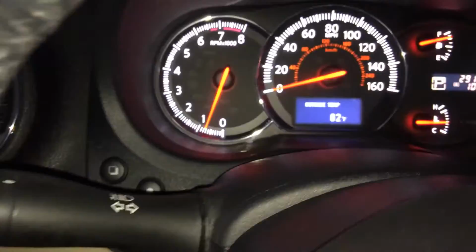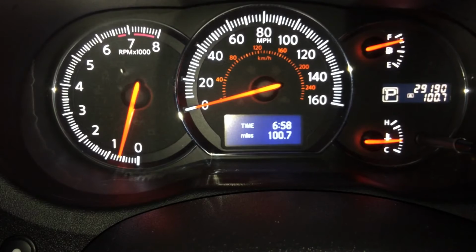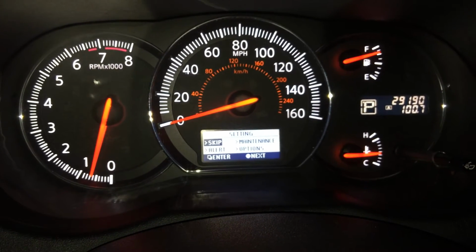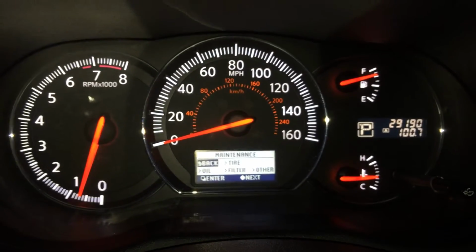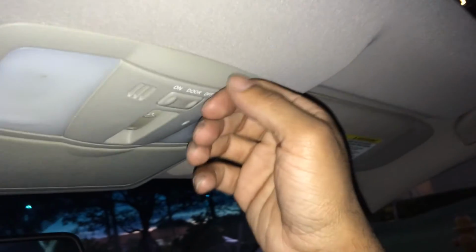Okay. Go through everything here again. And here we go. We have your tire pressures for the vehicle. Outside temperature. It has other things. You can also set maintenance alerts on things such as your tires, your air filter, and also your oil, so that you know when the car needs maintenance. Very clean, very beautiful looking car. Take a look at the sunroof. Now you have a guard for the sunroof right here, and you also have an adjustment right here. Very nice option.